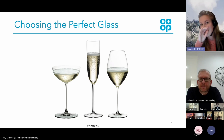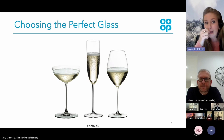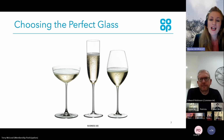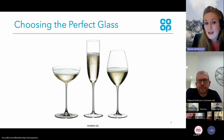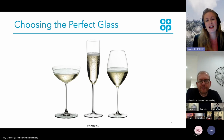I don't know if you've tried the exercise before, but if you pour your champagne in a flute and then try to smell, and then try the same thing with a different kind of glass, like this type of glass. I don't know if you can see it properly, but the third glass is really similar to what I have in my hands. You may have a completely different experience with the exact same champagne. This is mind-blowing. I highly recommend that you try the exercise at home.